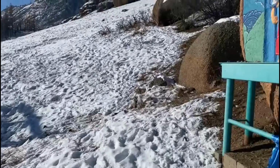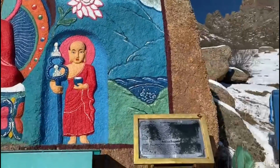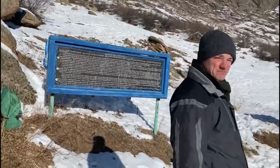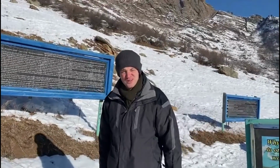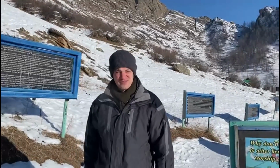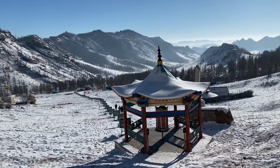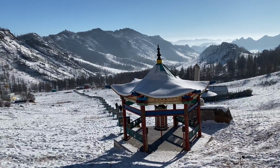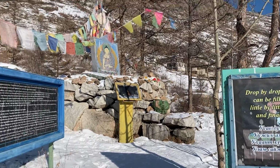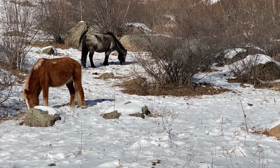Get to this mural here. Hey, what'd you think? It's cool. Literally freezing cool. No, it is amazing, the view here, and there's hardly anyone around. The path up to the temple is lined with inspirational Buddhist quotes, and it took us about 15 minutes to get to this point.